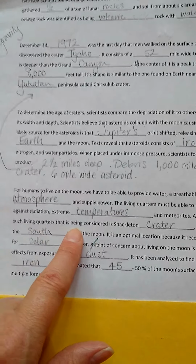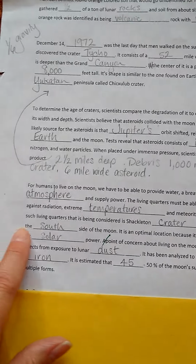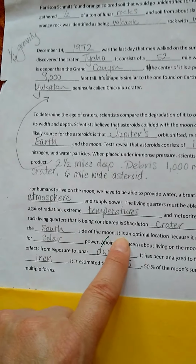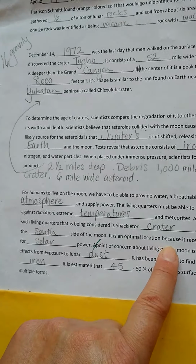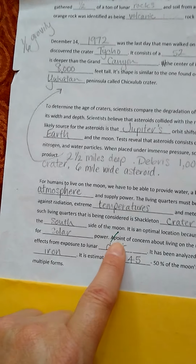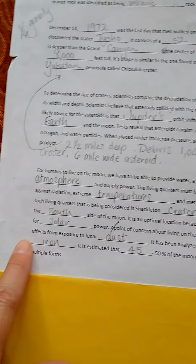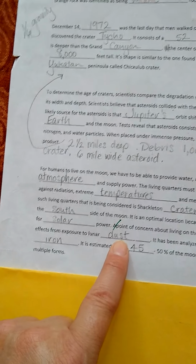A place for building such living quarters that is being considered is Shackleton Crater, which is located on the south side of the moon. It is an optimal location because it receives a lot of sunlight for solar power. A point of concern about living on the moon is the unknown side effects from exposure to lunar dust.